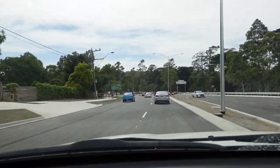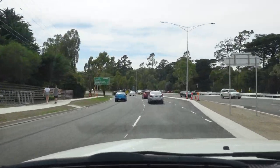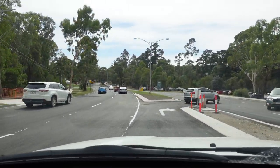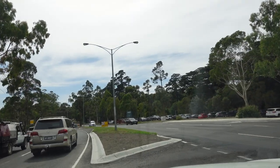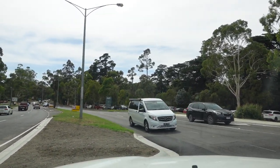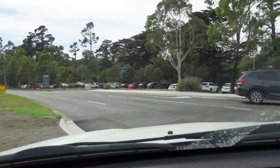Take the next right on Hearns Road. What's that? Is that the one? So, I think there's a park also, guys. Eltham Lower Park is here. That's why there's a lot of cars there.